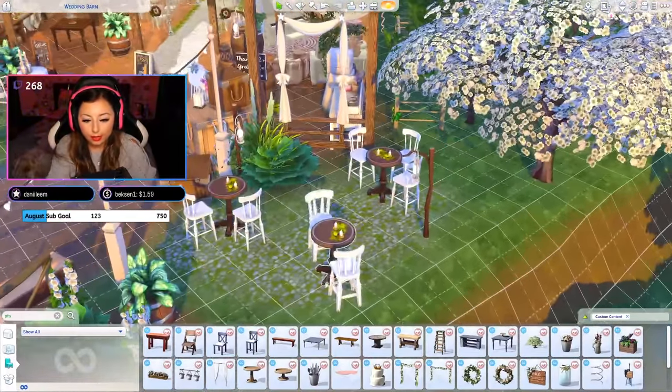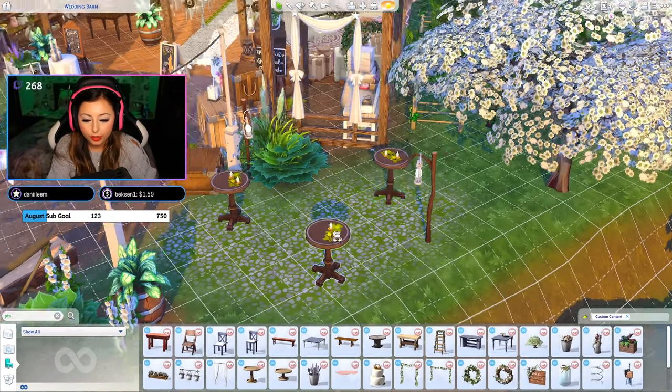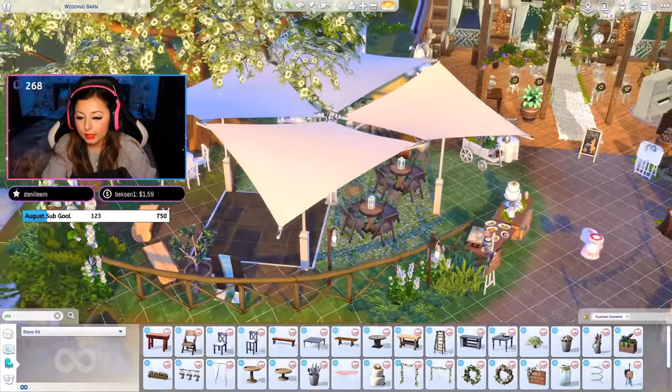Oh, okay, I haven't done these. Hold on, just give me a sec. Let me make sure that these have got the right chairs on them. Grab these ones. No, wait, the tall ones.